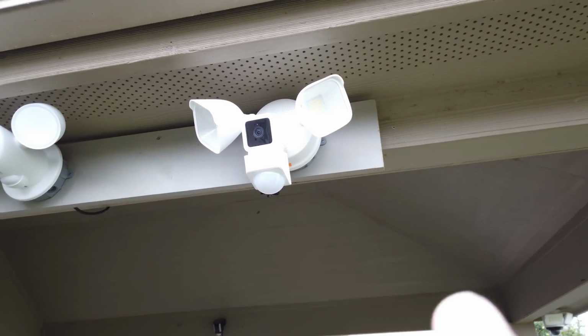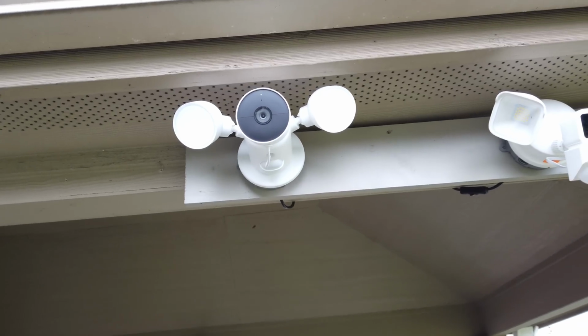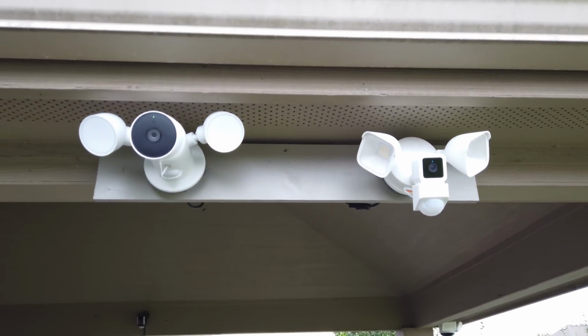We will compare the $100 Wyze Cam Floodlight with the $280 Nest Cam with Floodlight. Which one is better? Well, let's find out.